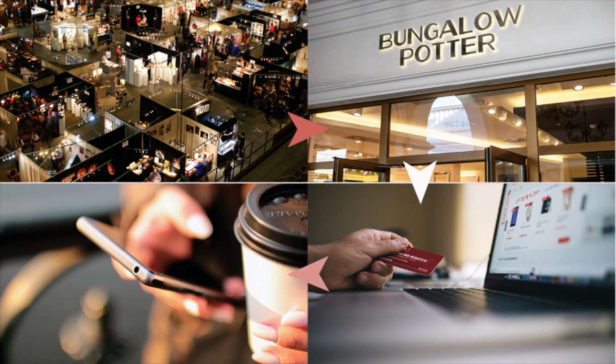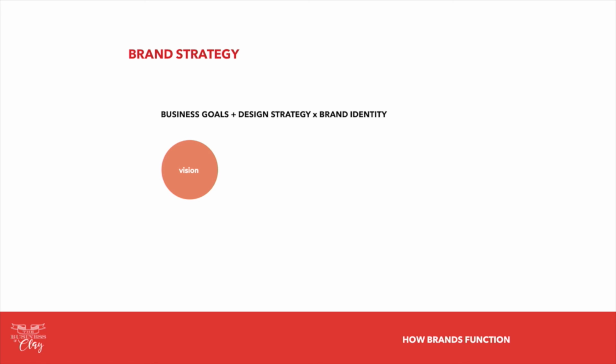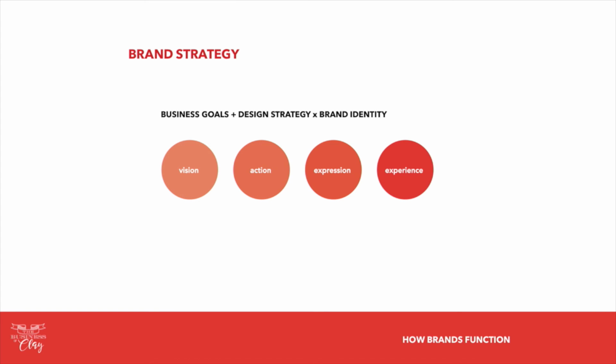So knowing what your vision is helps you know what actions you have to take. Those actions will have to have an expression, say at a fair, an event, or your wares, and ultimately you're going to have to create an experience behind them. So you have to have a vision of what you want to accomplish. You're going to take an action. You're going to decide, I'm going to go to this fair, this event. You're going to create those wares. You're going to do some glaze testing, launch these new glazes. And ultimately, you're going to express this in what? In experience.